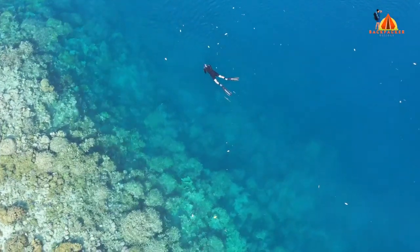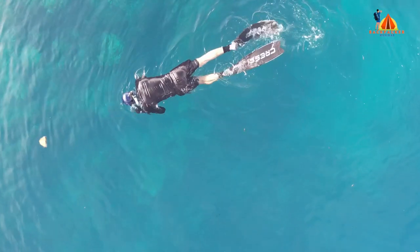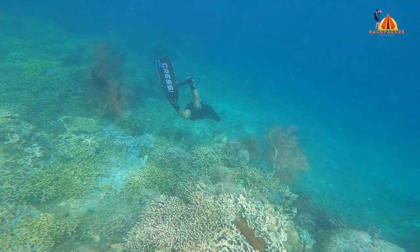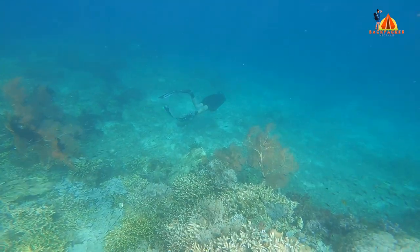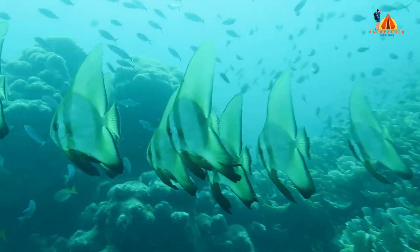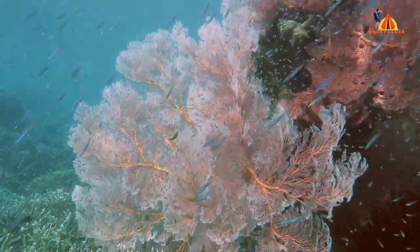The water of Mtu Mya is crystal clear. The visibility is around 10 meters to 30 meters. This makes Mtu Mya so special for us. This is heaven for free divers or scuba divers. But don't worry, if you do snorkeling, it's okay.